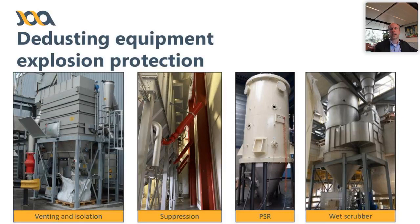Another approach would be to have a pressure shock resistant system. This is something we are seeing more with, let's say, directly connected production equipment. And basically, what we are doing here, we are building the equipment so strong that it can withstand the explosion pressure. So it's strong enough to withstand the Pmax of the product we are handling, for example, 9 or 10 bars. With the larger systems, that's not the most common approach.